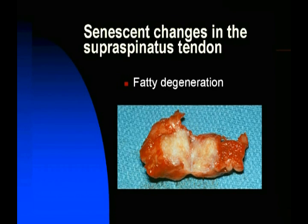Most tendons in the body might get weak, but they don't structurally change. The tendons in the shoulder tend to get fatty degeneration, which means the tenocytes change the matrix. The matrix of the tendon changes in the shoulder. It literally changes. Why? It's just the way it is. It's just planned senescent change.